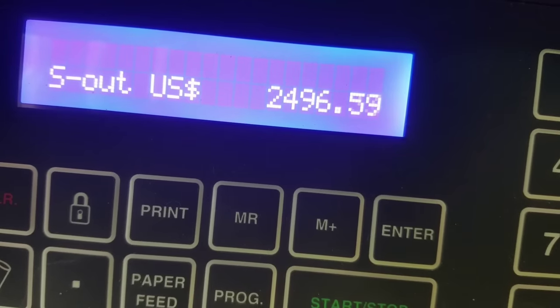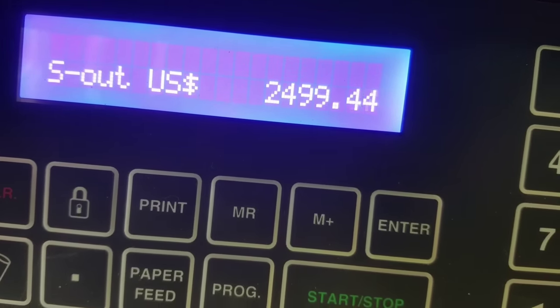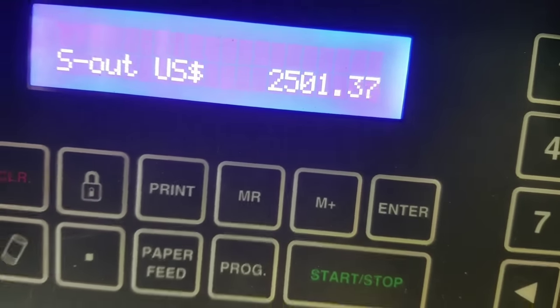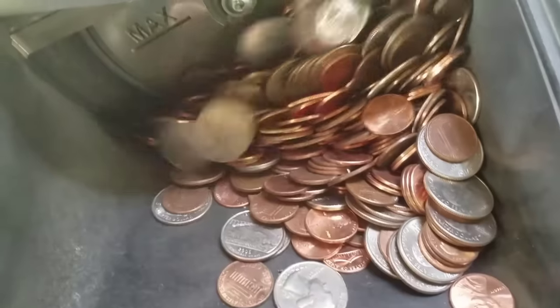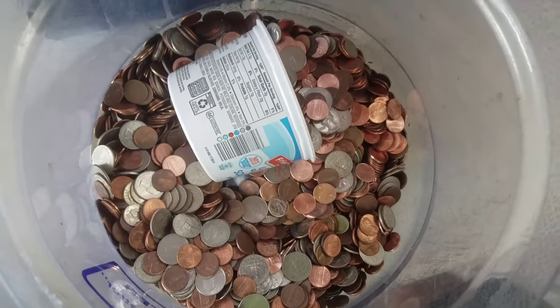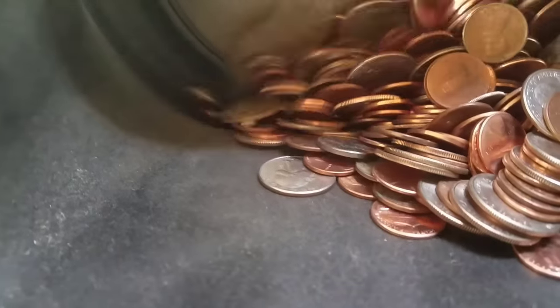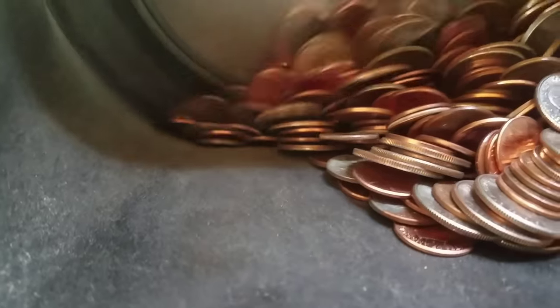So close, and $2,500, we're at $2,500 now. Look at this, we're still going, but the jug is getting down to the bottom of the barrel. George said $4,000, I said $3,000, we're going to find out who's right.